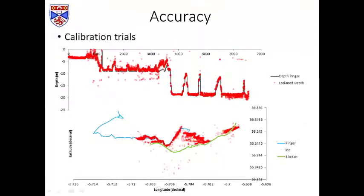So the accuracy of the system. Well, here we have a pinger, which is the grey line that was producing simulated porpoise clicks. And here we have localizations from the array, which are the red dots. This is depth here. This is the location of a pinger on a lat-long graph, and the green line is the location of the boat. And then we have these red dots, which are the localizations. So you can see there's a little bit of noise in this data, but overall, it's quite accurate.